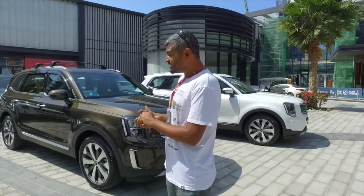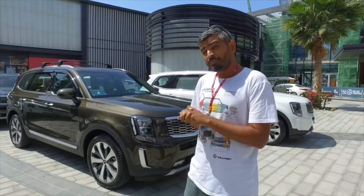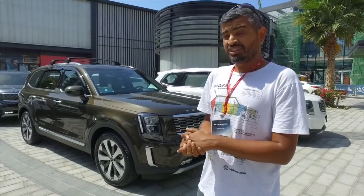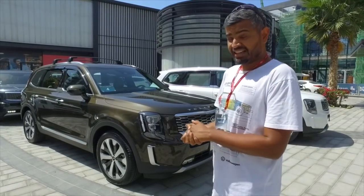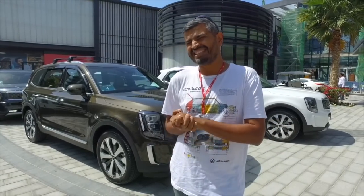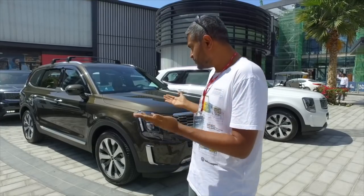Well, it's a 7-seat SUV. It's got a 3.8 litre V6, 291 horsepower, the most in the segment, 8-speed auto, and frankly more kit than you can shake a stick at. A very well equipped stick actually. Prices are incredibly keen. It starts at 119,000 dirhams in the UAE and goes up to 169,000 dirhams for the top of the range model that you have here.